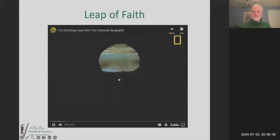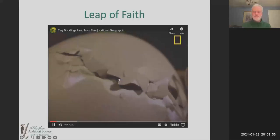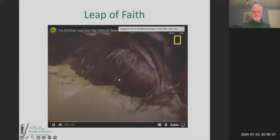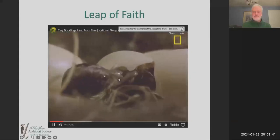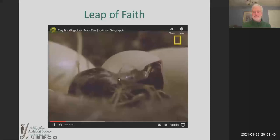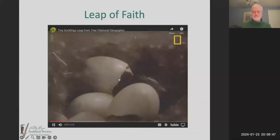We're inside a tree, 15 feet above a lake high in the Rocky Mountains. We're in a nest of wood duck eggs, hatching after a 30-day incubation. And we're here to witness a rite of initiation that is at once daunting and amazing.